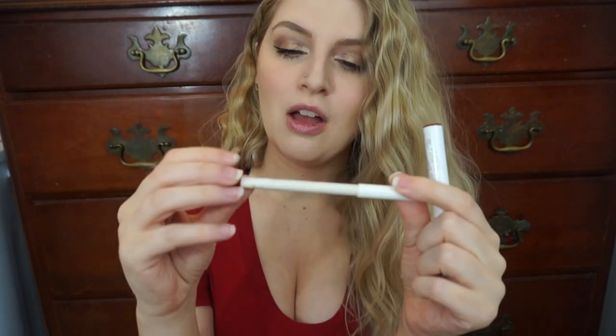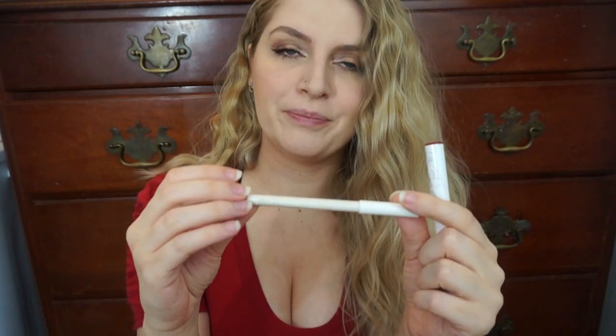This first lipstick is actually kind of a throwback. I actually had to look up and make sure that they still sell this because no one really talks about these anymore, but it's the ColourPop Lippy Stick. And I actually also have one of their liners, which ColourPop calls a lippy pencil. And these are in the color Bitchette. So I'm gonna go ahead and do a little swatch for you.